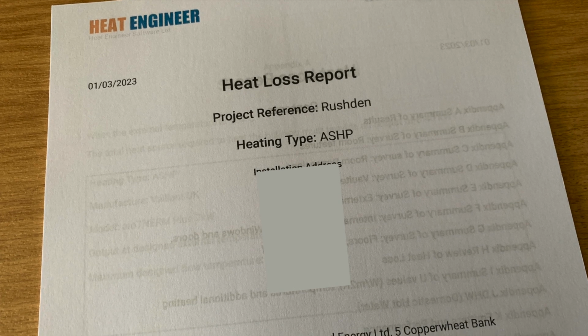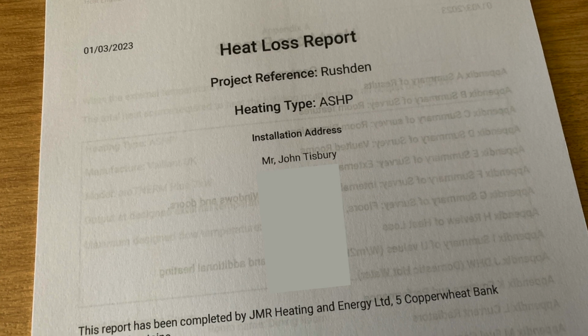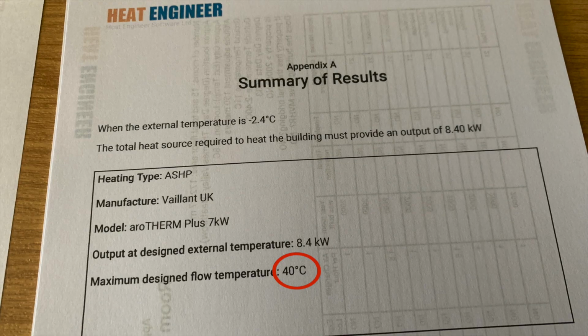So this heat loss survey was designed to look at us running at 40-degree flow temperature in our radiator systems with a heat pump. And you can see there that the total heat source required to heat the building when it's minus 2.4 degrees C outside is 8.4 kilowatts. This report goes very in depth. I'm not going to show you the whole thing.